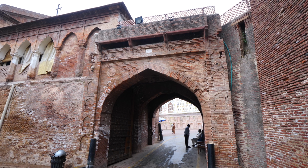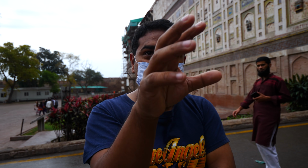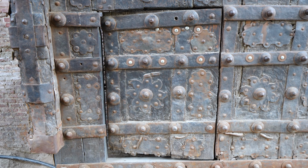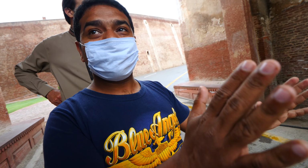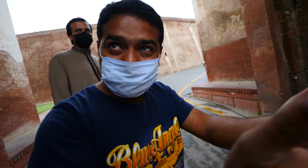What a great time that was. On the arrival of Mughal Emperor Shah Jahan, slave girls stood in the arches and threw rose petals. I want to show you, you can see the smaller gate as well, for security reasons. Anybody could not enter directly. They needed a bow for identification. After identification, they were allowed to come inside.